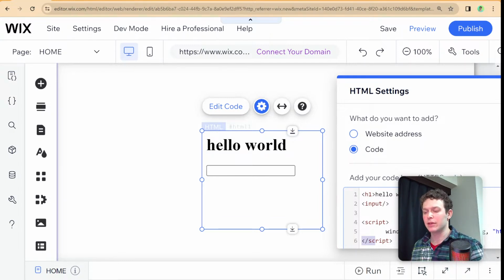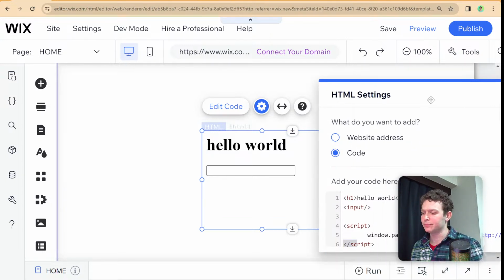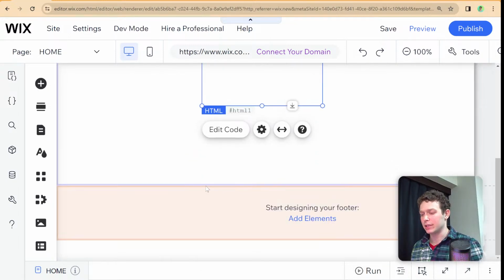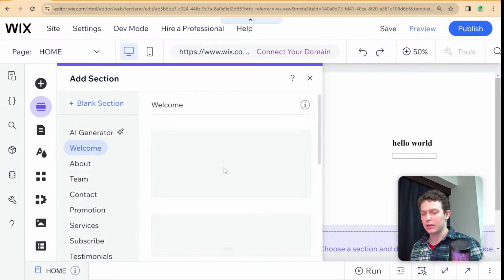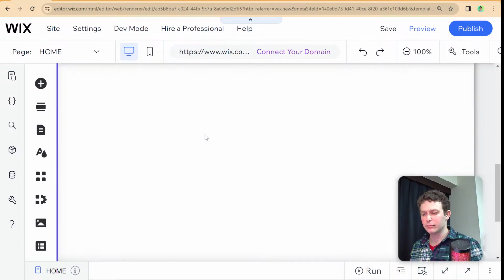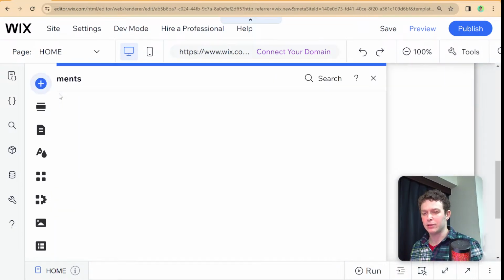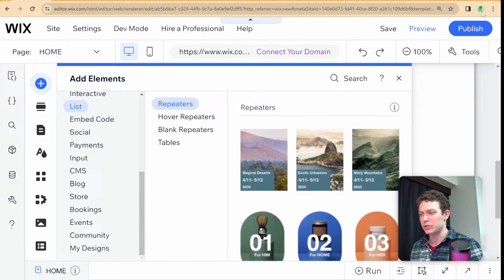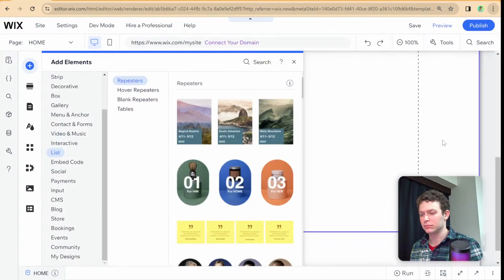So let's give an example because I think that's a cool question. Two good questions today, Jonathan. So let me add in a blank section, and let me add in a repeater. Let me zoom out a bit first.